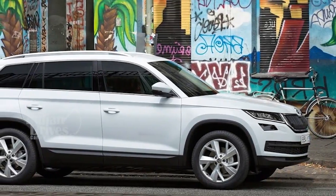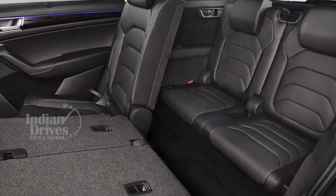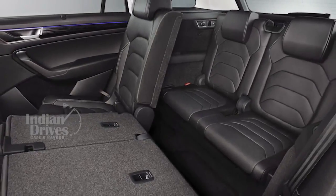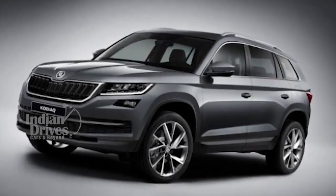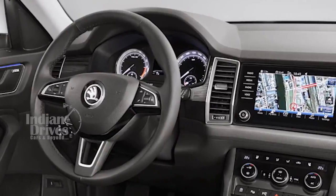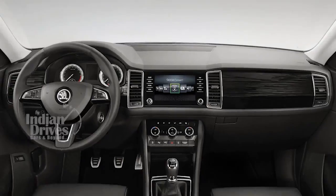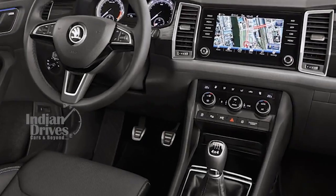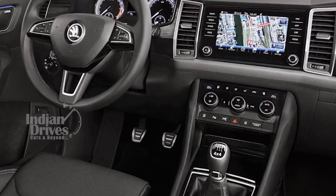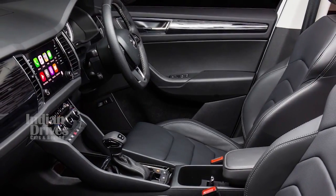The Kodiaq also offers some unique industry-first features like 360 power nap that aids the middle seat passenger in taking a power nap by offering side bolstering for head support and blankets. It also gets a large touchscreen infotainment system with navigation and is connected via a Canton audio system with a subwoofer in the boot. Also on offer is the cruise control, rear AC vents, large panoramic sunroof and individual automatic climate control.